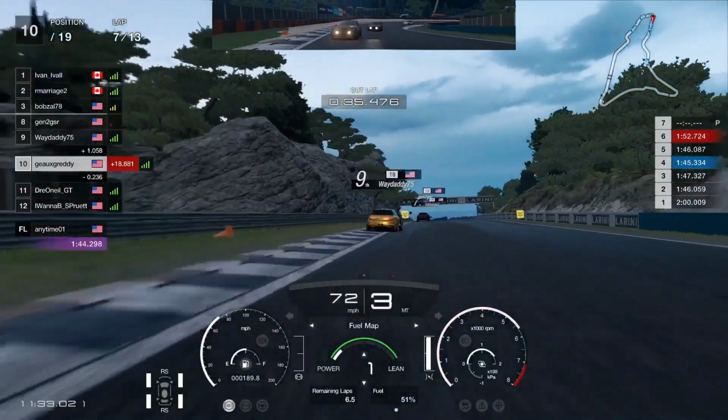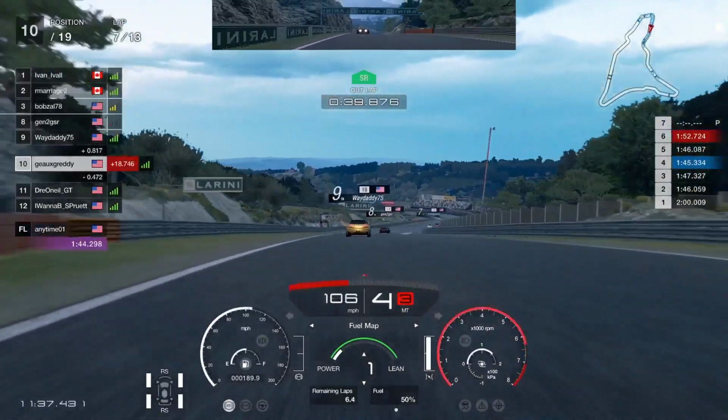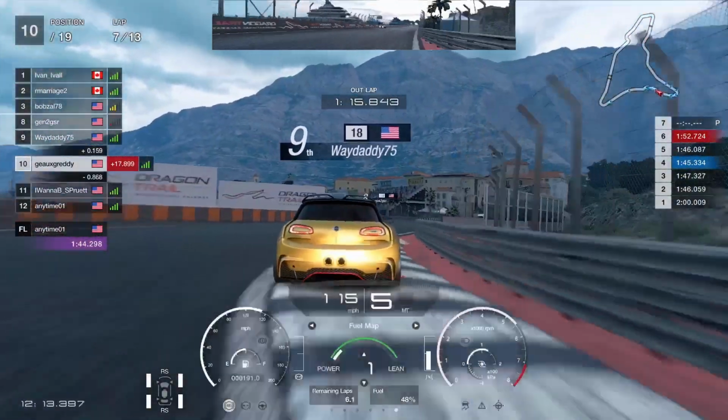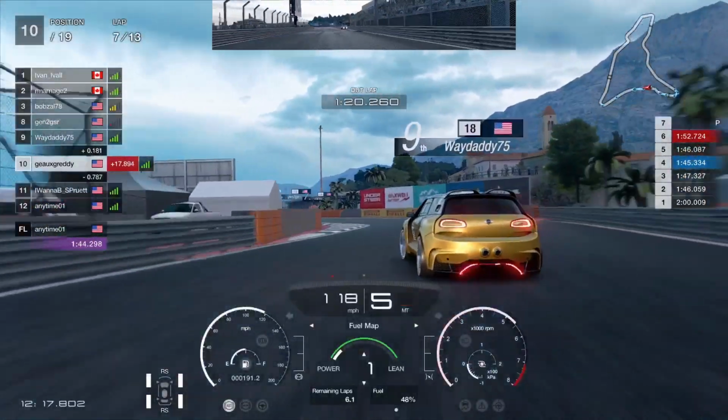It looked like Wade Daddy, not Wade Daddy, but Dre gave me a little room there on the inside, so I appreciate that. That was the case. So he kind of let me through on the underside there. So now I just got to chase down Wade Daddy. So finally catch Wade Daddy here before the chicane of death, right on his derriere as we're coming in the chicane. I just want a smooth entrance and exit so I can maybe make a run on him.